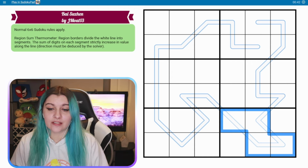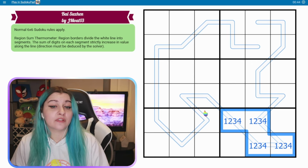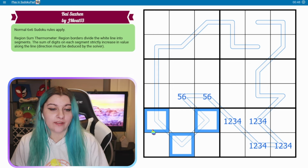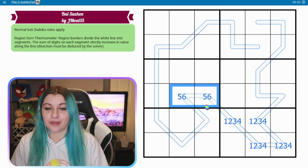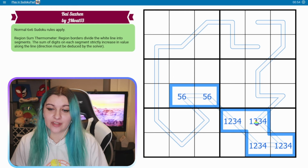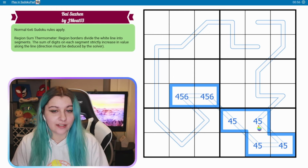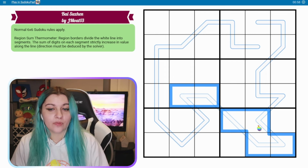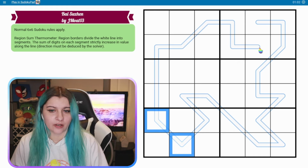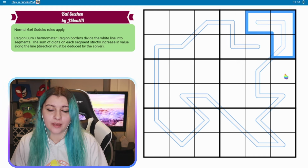Because if this was 10, and then this was fine being 11, this could be 12 at a minimum, and then I would have to get something bigger than 11 here, but it's only 2 cells and I've already used a 5 to 6, so that's not going to work. So this will be our smallest end, and then this will be bigger, bigger, bigger. This will be the biggest sum.